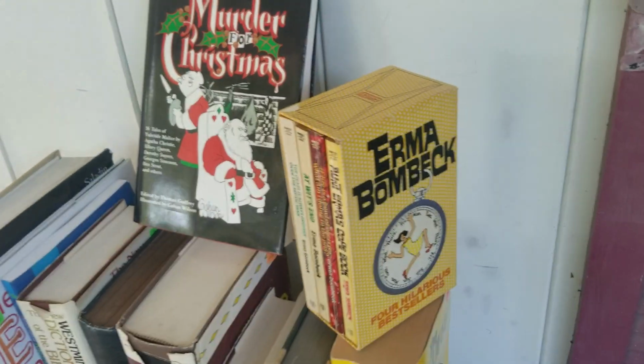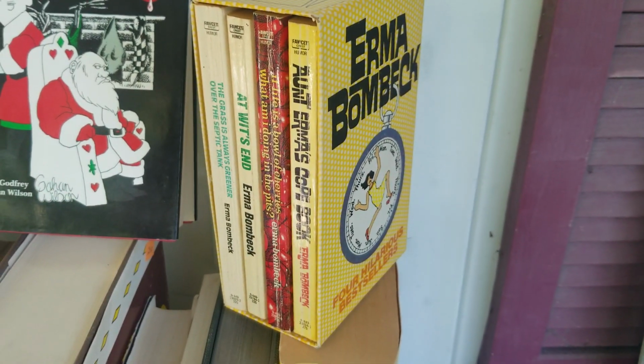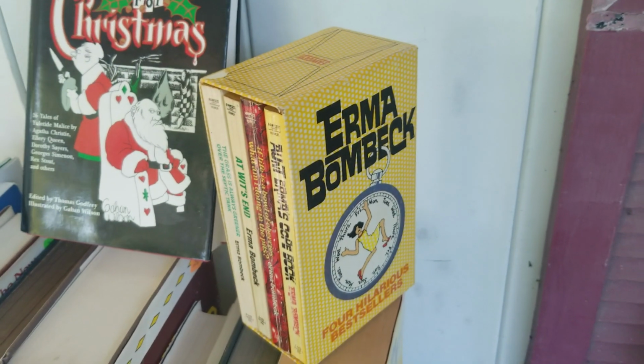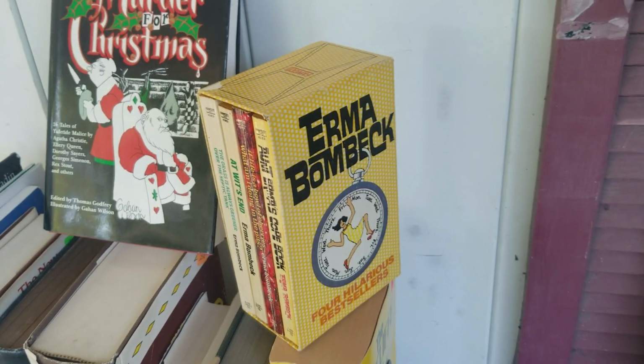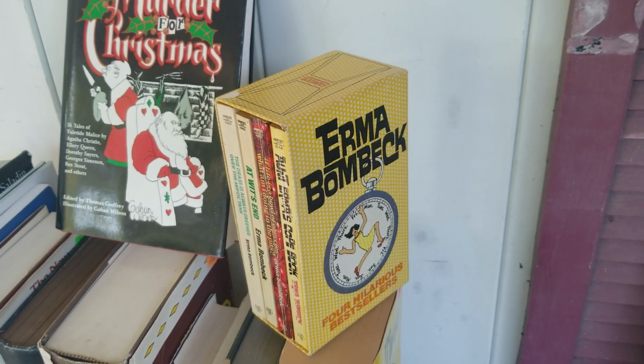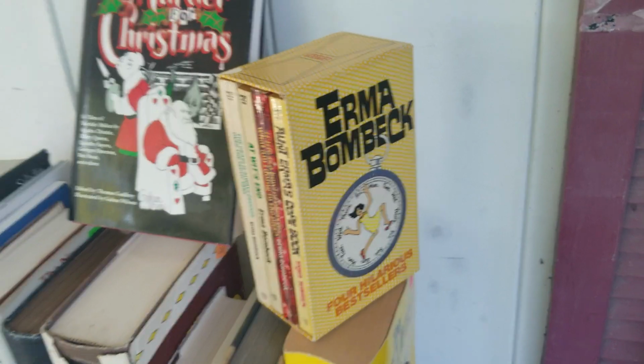Erma Bombeck in the boxed set. Individually, these books are absolutely worthless. You can't even give them away. But I want to encourage you guys to always be looking at boxed sets. I paid $3 for this. The rank is around 300,000, and I will sell that for $29. Can you believe it? Yeah, me neither.